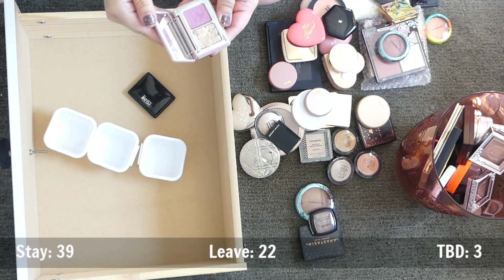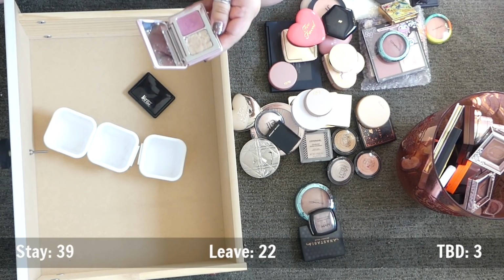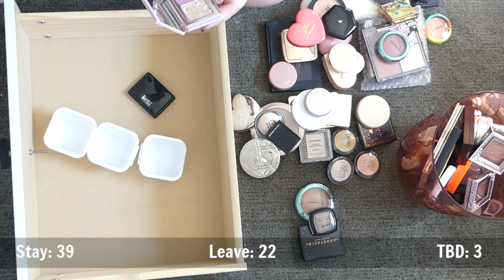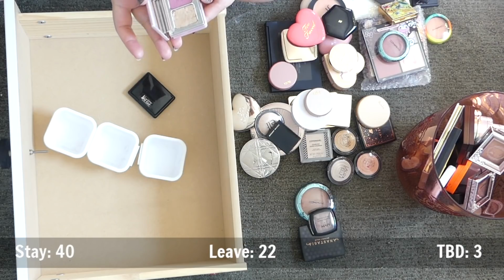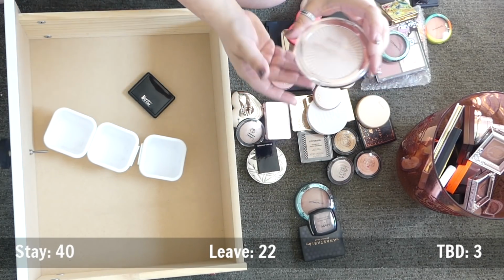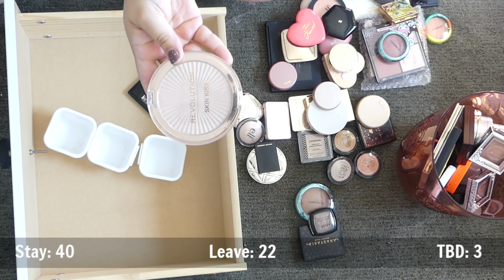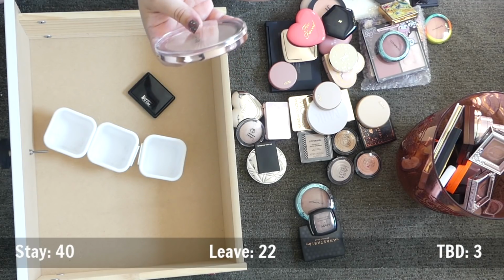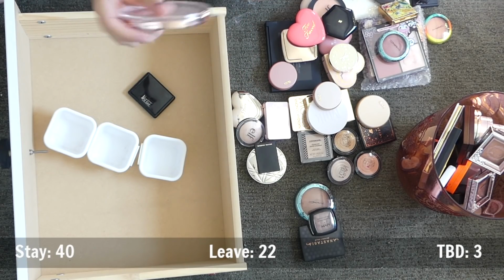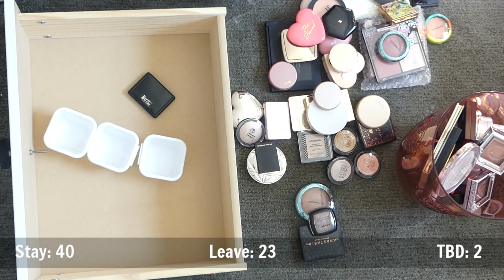This Natasha Denona Diamond and Glow is a little broken. We had a moment, but it's so sparkly and pretty. Oh my god. Okay, yeah, I love this. And that highlight actually looks exactly like this Revolution Sunkiss. So if you want a dupe, buy this. It's way cheaper, I assume. But it is big and bulky, and I apparently have exactly the same thing. So that is that.